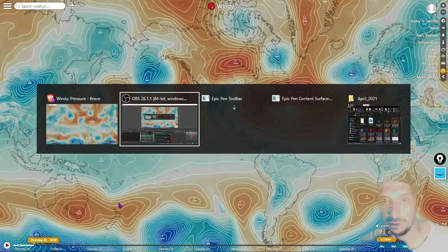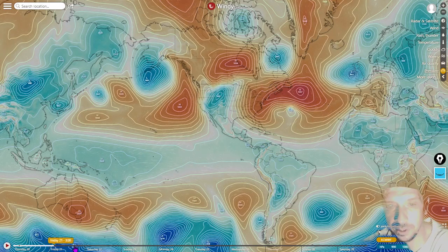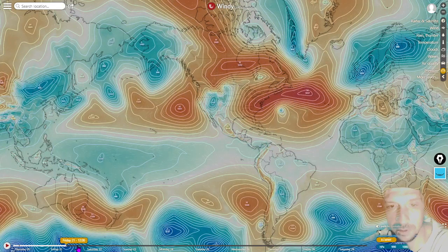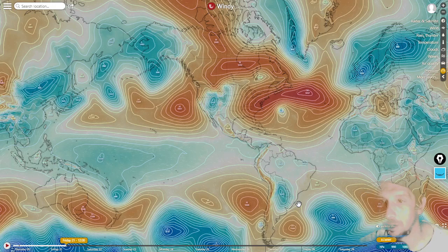Let's get back to some meteorological data. Here's the current situation when it comes to pressure, and we'll advance this into tomorrow. There's where we expect things to be according to the European forecast for pressure tomorrow, Friday 22nd, at 12 noon Eastern Daylight Time. An anticyclone over the North Atlantic. You can see that high pressure zone there.